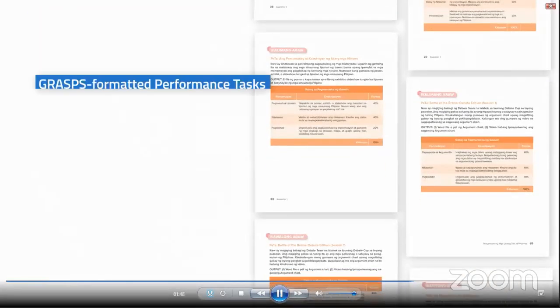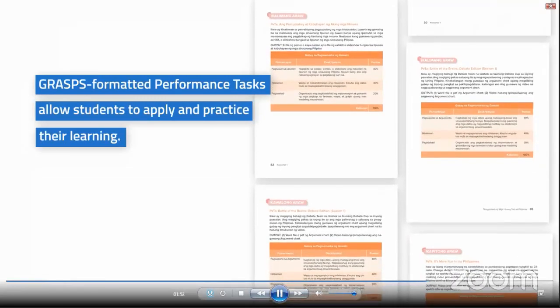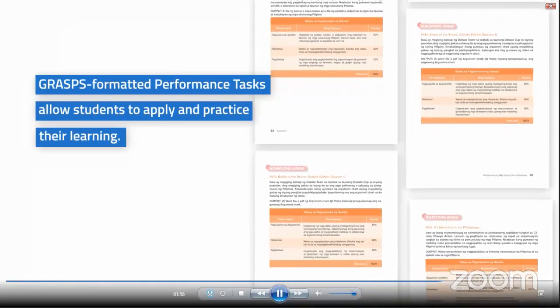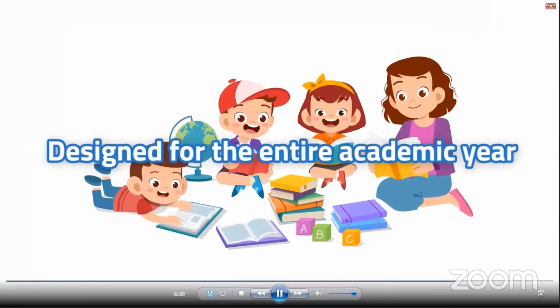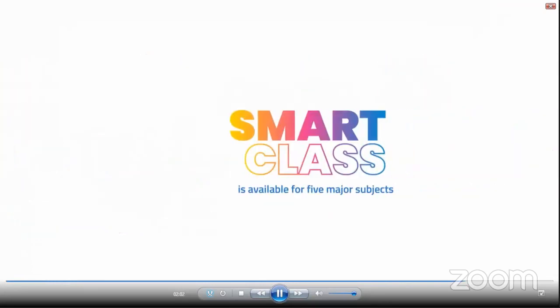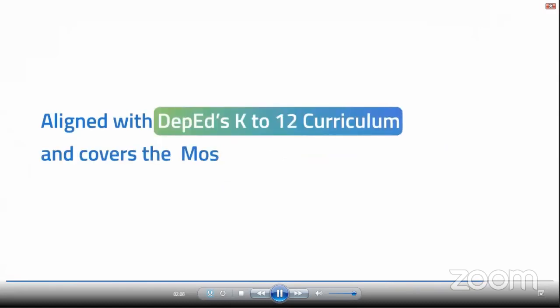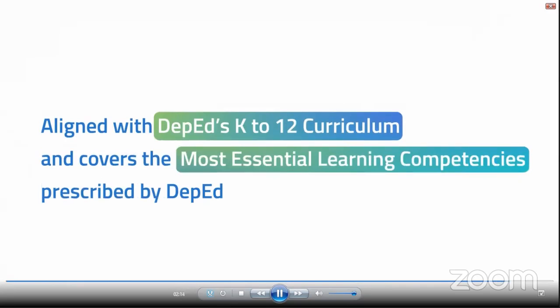You may also evaluate the quality of your students' learning by letting them practice their learning in real life through GRASP's formatted performance tasks. The content of Smart Class is designed for the entire academic year, and it is available for 5 major subjects. All aligned with DepEd's K-12 curriculum and covers the most essential learning competencies prescribed by DepEd.